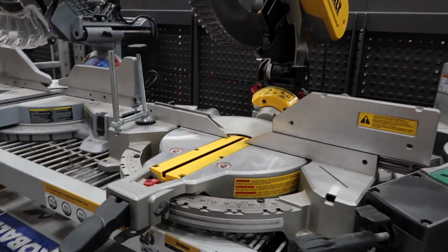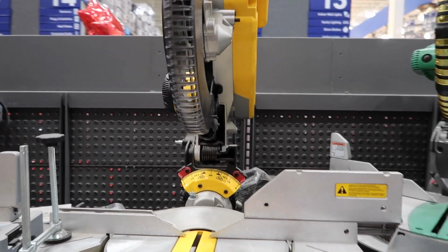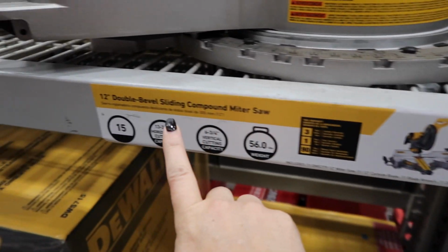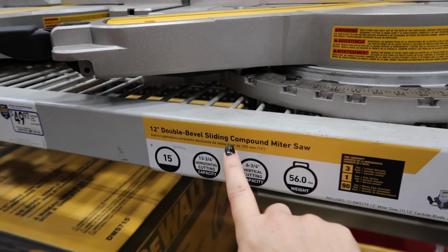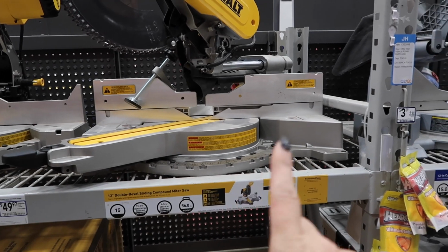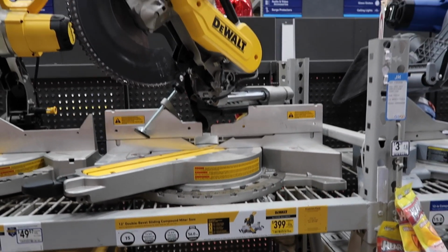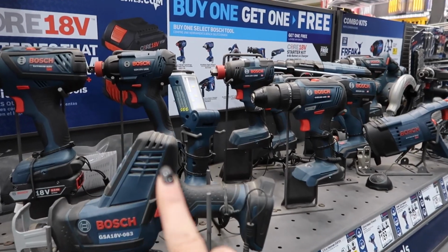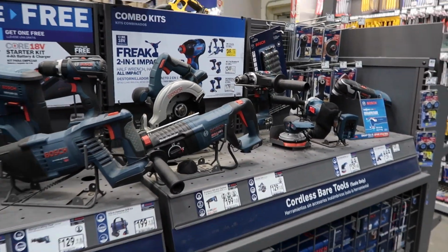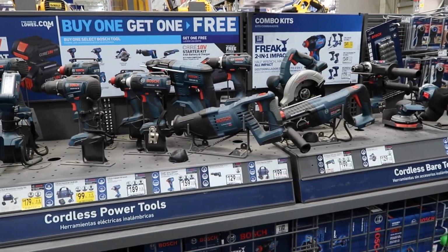Love. Miter saw. It's on the wish list. And this one, very specifically, it is a double bevel sliding compound miter. This is what it was suggested to start with. This one right here. I always remember this is the tool or the brand of tools that my dad has. Yeah, they're more expensive.